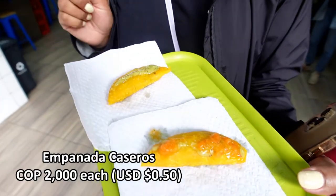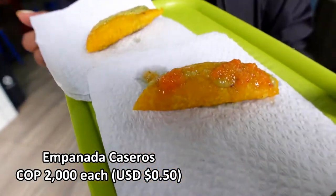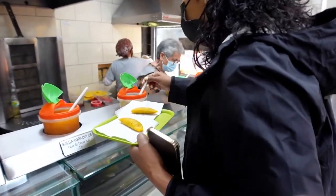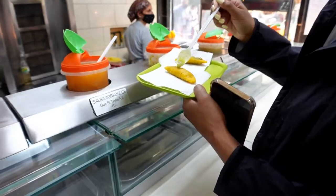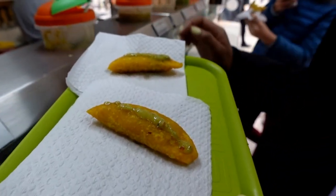So we're at our first stop, and we're starting off with empanadas, and we're going with the traditional, which is carne y papa. You can see they're like a quarter of the size of what they normally are. But what I love about this spot is that there's so many different types of sauces to choose from. So I went with tartara. So it says it's like a very mild spice, so I'm gonna go ahead and try it.